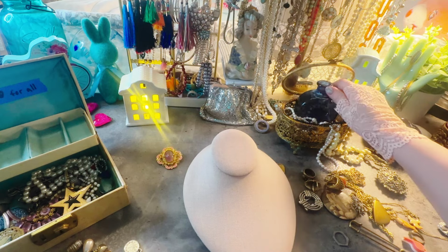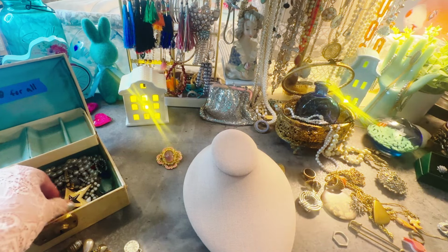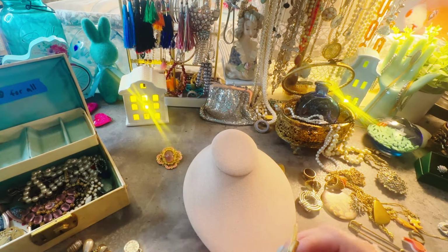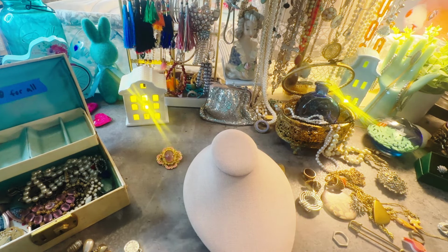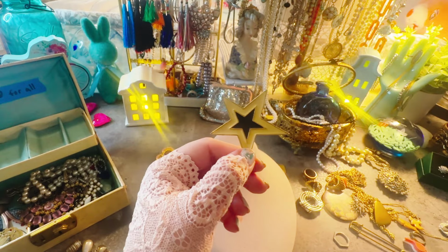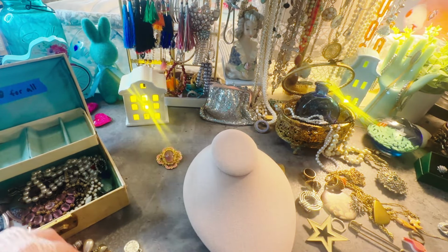Whoops. Let me stay open. There we go. Okay. Now this, oh, here's a pin. Nice. I just thought this was a pendant. This is actually a pin. Ooh, look at that. It's a nice enameled pin. Big star. That's kind of cute. I like that. We're going to sell that. We have a little inlay bar thing. That's weird.